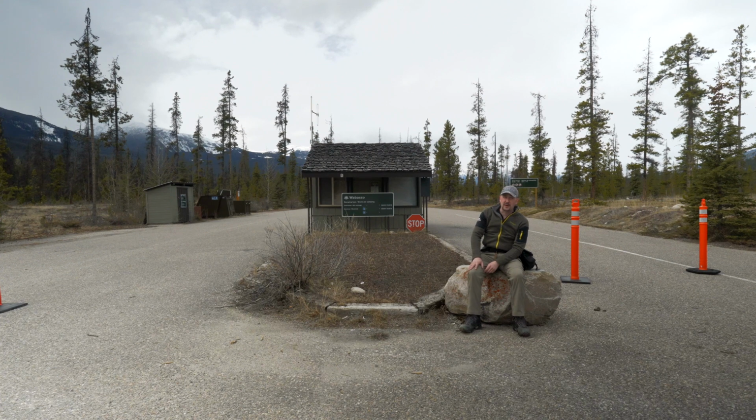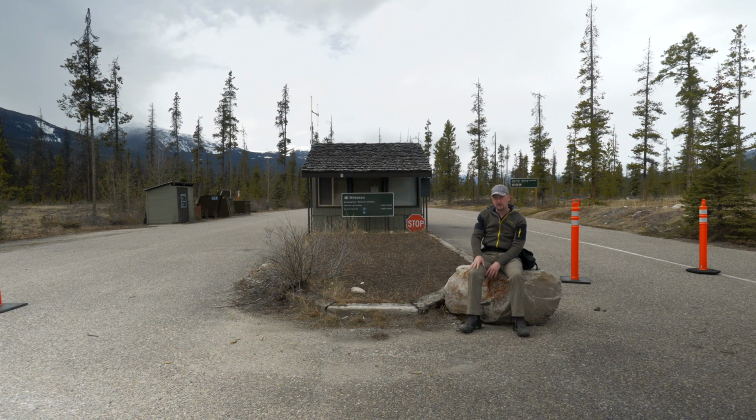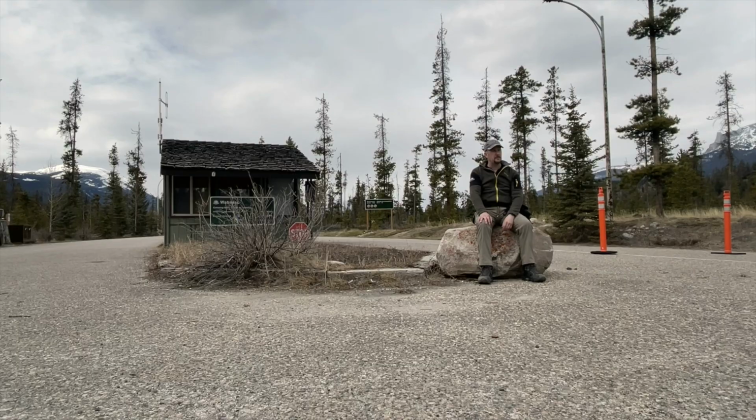This is actually one of the rare campgrounds in Jasper National Park where you can get power. Whistler's Campground is also another one that you can get power, but they're kind of few and far between. I normally don't care about power so much, but I like being able to charge all of my batteries for cameras and stuff because I'm recording all sorts of videos for you guys to watch.